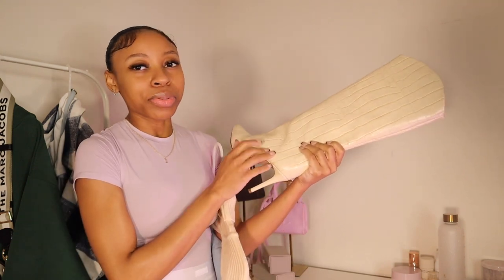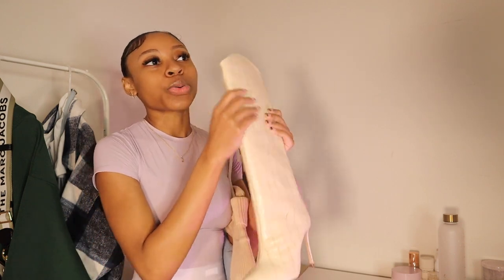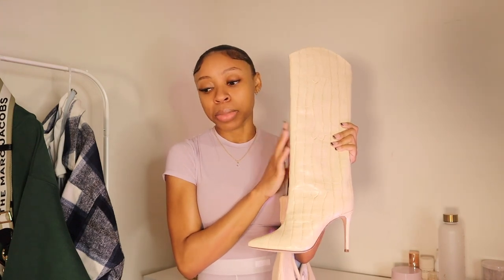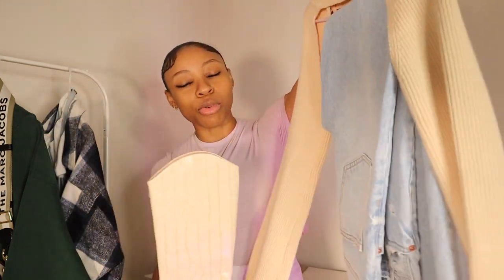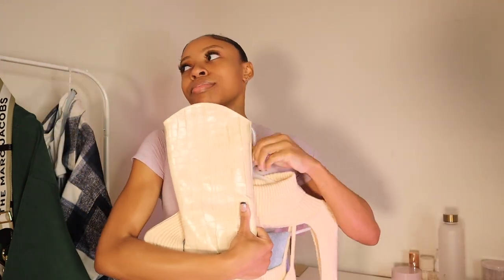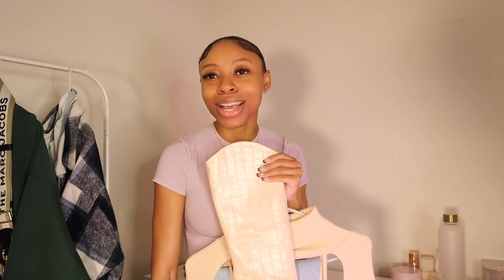This is their Marianne boot and it is extremely popular. It comes in a bunch of different colors. The cream one and the snake print one are the ones that you see most often. A lot of the girls wear those boots, but I love these. And since these are wide leg jeans, I'm just gonna put the jeans on top of the boots instead of tucking them in, because why would I do that?